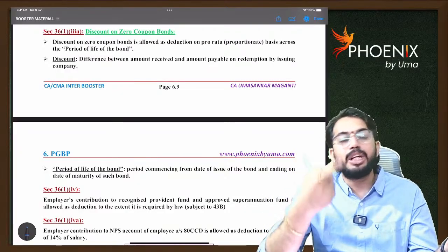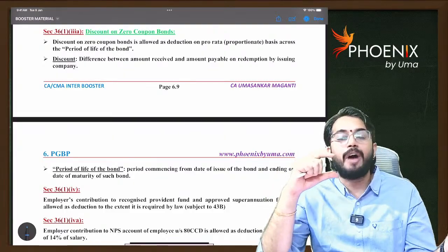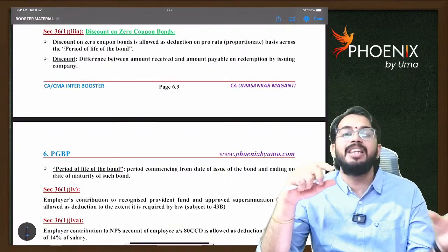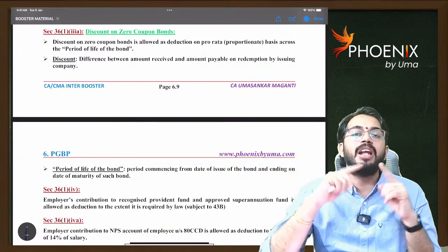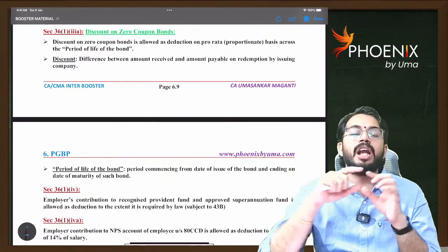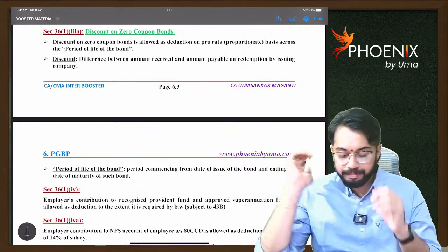It is expenditure to the issuer and income to the buyer of zero coupon bonds. Whatever 40 rupees expenditure to the issuer is there, that is allowed as deduction on pro rata basis. That means over the life of the zero coupon bonds, 40 rupees is allowed as expenditure. Okay.